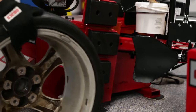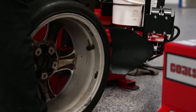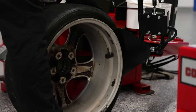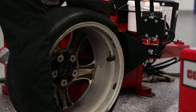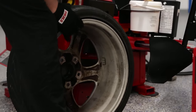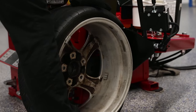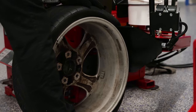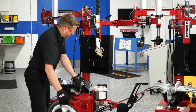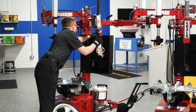And now we'll go ahead and do the same for the inboard side of the wheel. Again, TPMS sensor at the 12 o'clock. And then 180 degrees to approximately the 6 o'clock. So now that our bead is broken and we've got a little bit of lube inside there, I am going to remove our decorative center cap here.